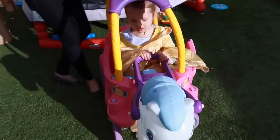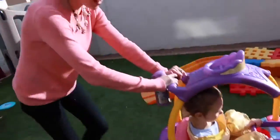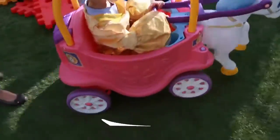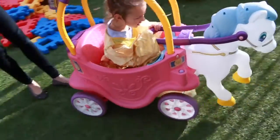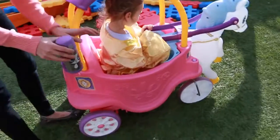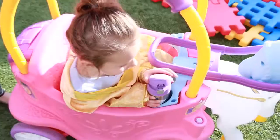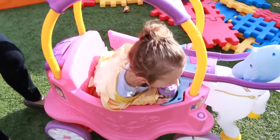And I can push you actually from the back too. Let me push you so you hold it. And then, whee! That's like the cutest, and you can hear it galloping. And then if your princess gets thirsty, we have a cup holder right here. Here you go, Princess Ava. You wanna drink some? There, very cute.